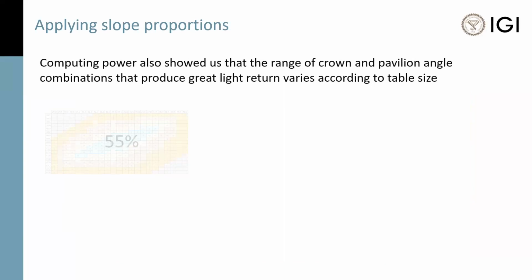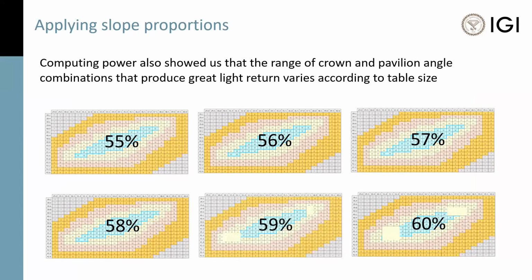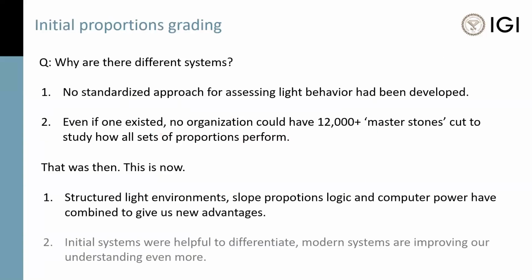The other thing we learned here is that the range of crown and pavilion angle combinations that produce great light return, well, that varies according to table size. Especially as you get above 60, the opportunities are less and less and less to have robust light return. This is why the most recent grading systems for round brilliant diamonds, developed or updated after the turn of the century, publish a series of grading charts, one for each table size. So that concludes the first portion, simply understanding where we've been and where we are now.